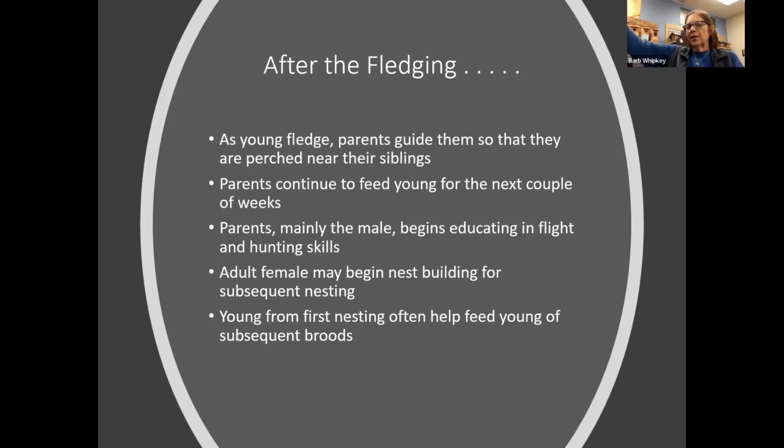But yet we also need some kind of shelter nearby that the parents can guide those babies to once they do get them out. So keep that in mind. That's why I was saying that if you can have some kind of bushes or something back behind it, that's awesome, because they can bring them out the front and then take them over that way.